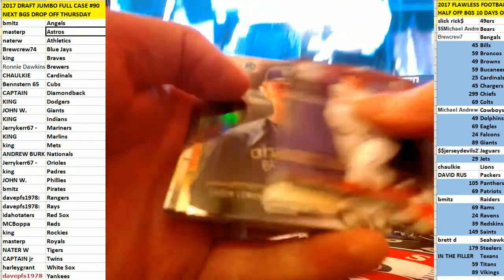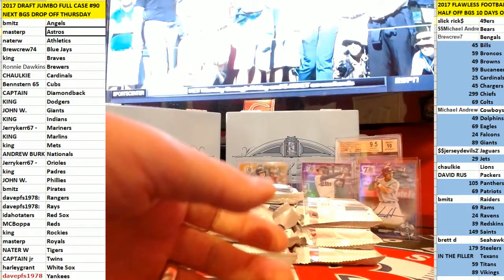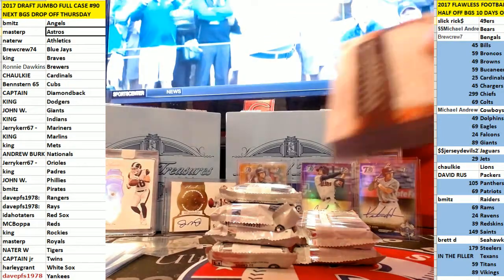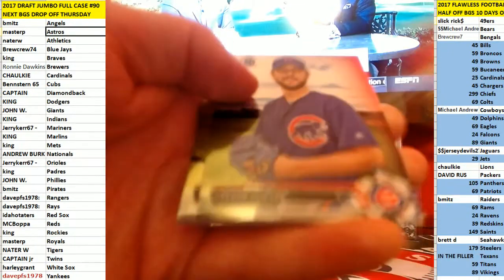We had a red burger, but it was the Ronald Acuna Defining Moments. It was the class of 2017 one. Luis Gonzalez, Peter Solomon, Baraka, Taylor Ward.